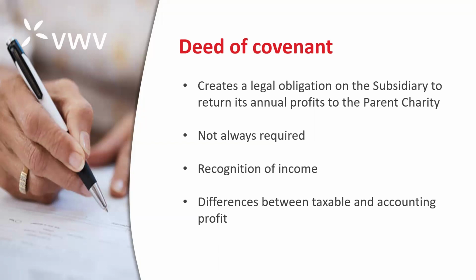There was a relatively recent change in the accounting treatment around the recognition of donations. And that has, in our experience, seen more charities put in place deeds of covenant, because if a deed of covenant is in place, that enables profits generated by the trading subsidiary to be recognised in the charity's accounts in the year in which they arise. And that's because the covenant creates a legal obligation on the subsidiary to return the annual profits to the charity.